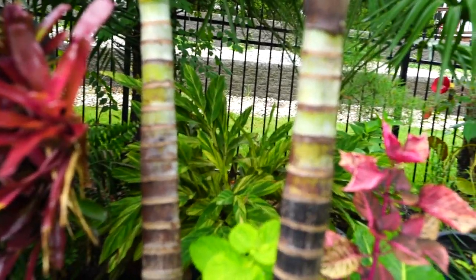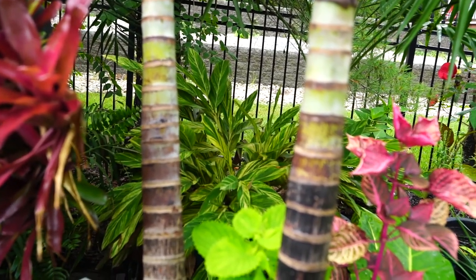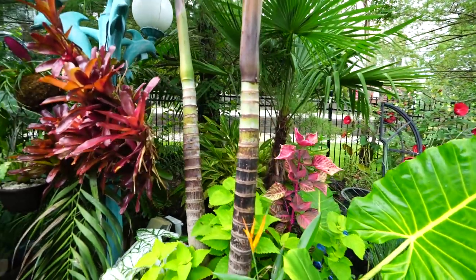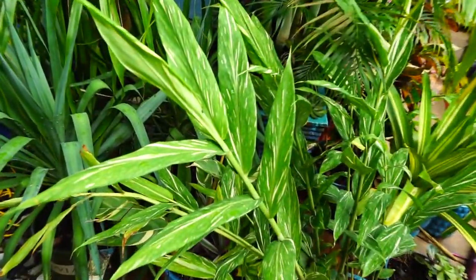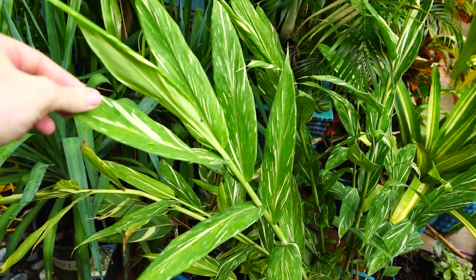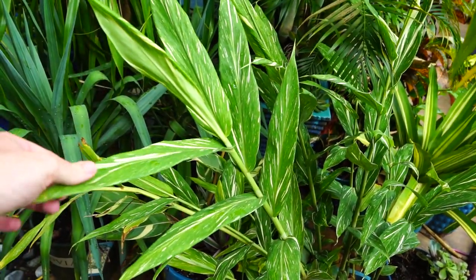Do you know what I'm talking about? You can see it between those two trunks, right? The alpinia, it's beautiful. It's a great plant. Me and my cracking adult puberty voice going on over here. Look at this. This is not a shell ginger. This is a Tahitian flame hedychium.